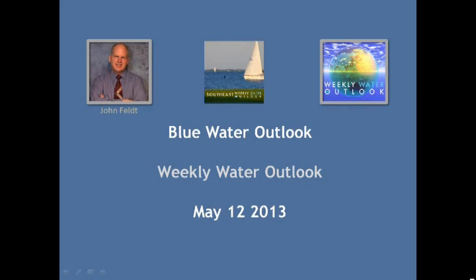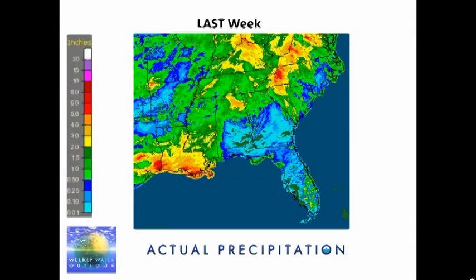This is the weekly water outlook for the southeast U.S., started on May 12th, 2013. Well, it's been somewhat of a quiet week across parts of the southeast U.S.